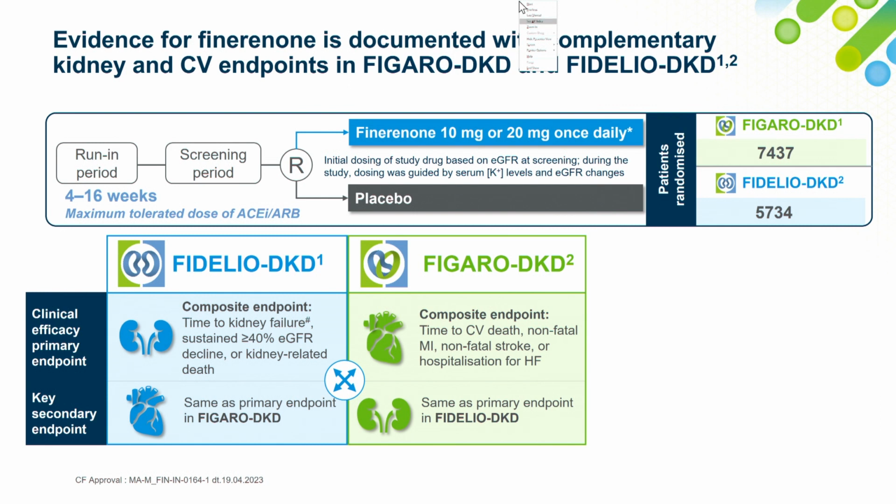What happened? It's not moving. The slide is not moving. I'm just using the laptop and both.